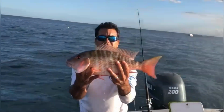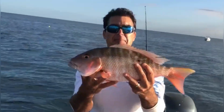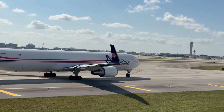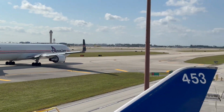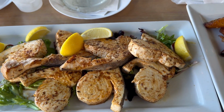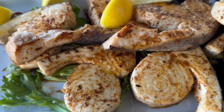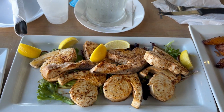Big mutton. Who does that? Right out of Miami, 3 miles out, catching big muttons. Hey. Fresh caught. Swordfish. I don't know who's playing that song.